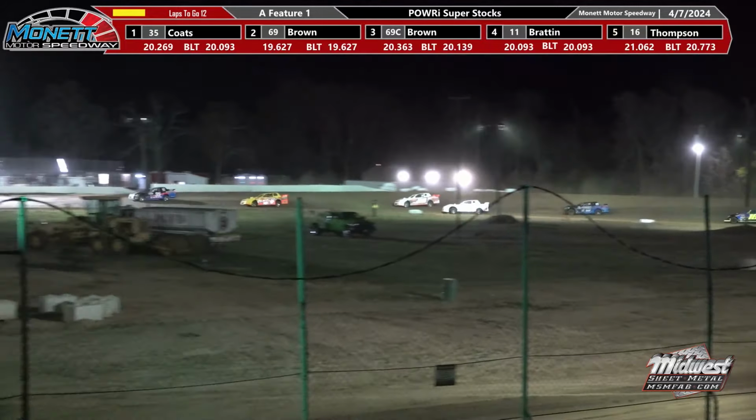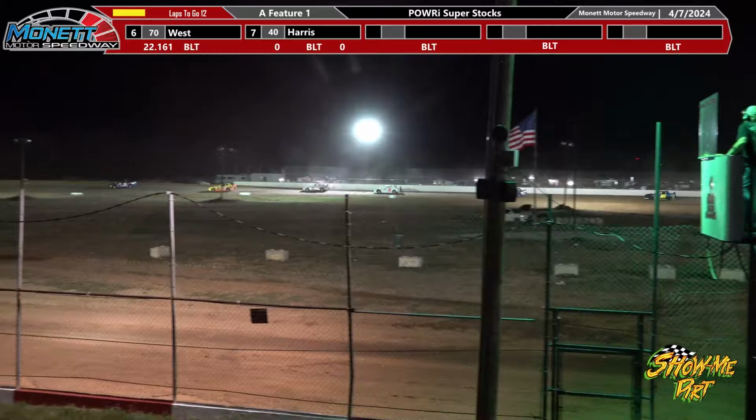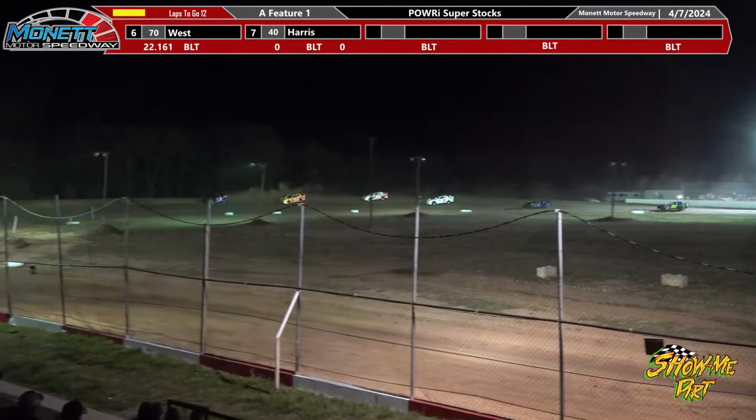Brian Brown, the lone soldier, coming out of that second row. Johnny Coates just shot out of a cannon, ladies and gentlemen.